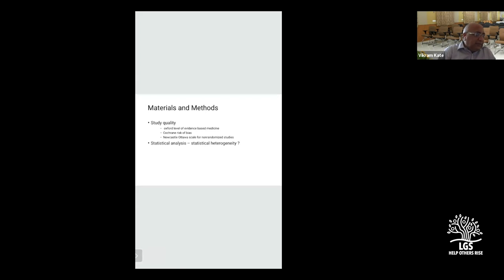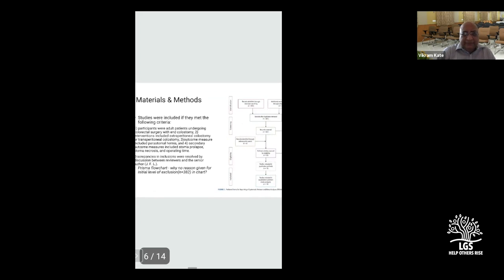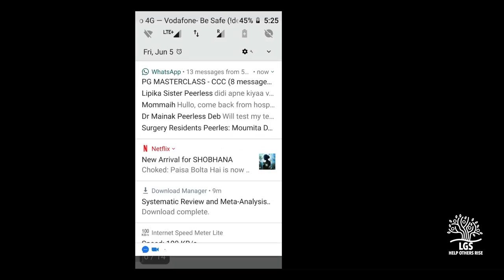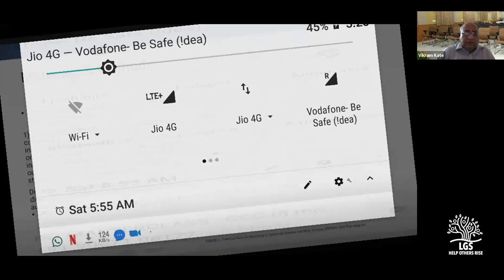Study quality is determined by the Oxford level of evidence-based medicine, by the Cochrane risk of bias, and the Newcastle-Ottawa scale for non-randomized studies. So this I'm not very clear about, statistical heterogeneity. So I've just put a question mark and left. So should I proceed? Yeah, please proceed. I wanted to mention those criteria. I think you must have put that in the slide. Must be in the next slide probably. Just a minute, that will answer your previous slide's question.